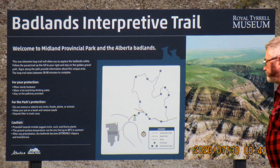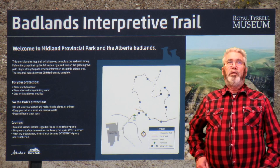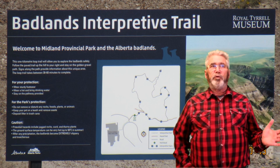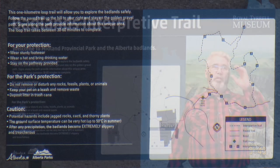Now that we're finished in the museum, just outside of the museum is the Badlands Interpretive Trail. And that is about a 1 kilometer loop trail, and it'll allow you to explore the Badlands safely. So you just follow the trail, stay on the path, and it takes probably anywhere from 30 to 60 minutes, depending on how fast you go.